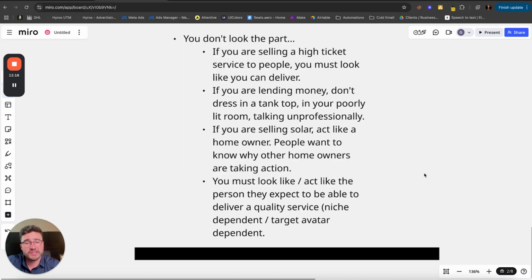Simple as that. If you're selling solar, act like a homeowner. People want to know why other homeowners are taking action. I hope you're kind of understanding what I'm saying. You must look like, or act like, the person they expect to be able to deliver a quality service.